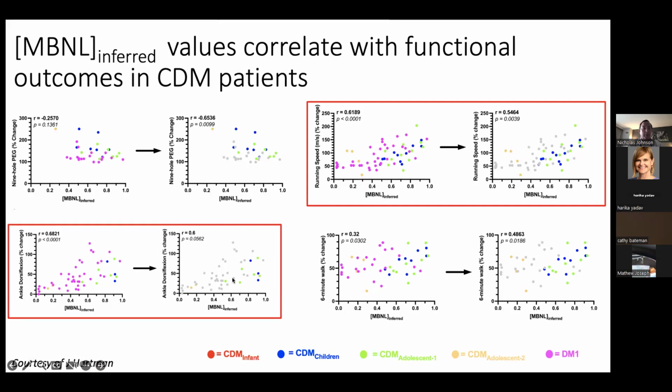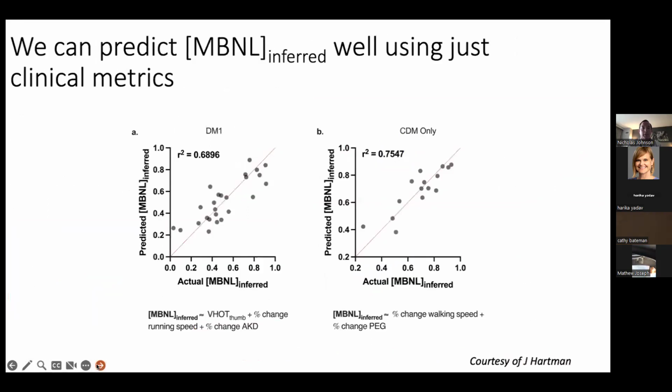It has a correlation with the ankle dorsiflexion strength. And then interestingly enough, the correlation is not very good, but it seems to improve on the 9-hole peg if you just include those kids. If you look at CDM only and look at your predicted MBNL inferred percent change on walking speed or percent change on peg compared to the actual, there's a good correlation. So we think this is probably the future, our ability to select for those individuals with an appropriate degree of spliceopathy based on their walking speed or other functional measures in clinical trials.